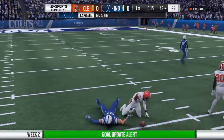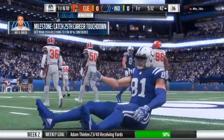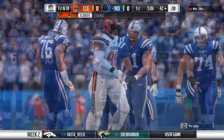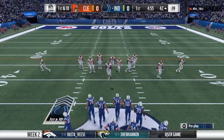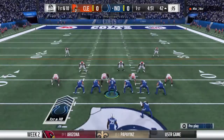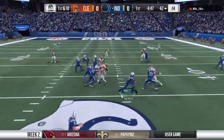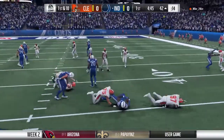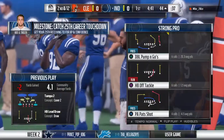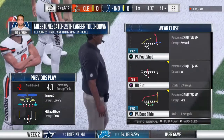Open here, Adam Thielen. And he's taken down, but not before getting this across midfield and just shy of the 40. 23 yards on the play. So after that big gain, let's see what else the offense has up its sleeve. Shift together here from the D-line. On the handoff, it's Gurley. And he got blown up, losing yardage on the play back at the 44. That's going to go as a loss of 2, and it'll be 2nd down.